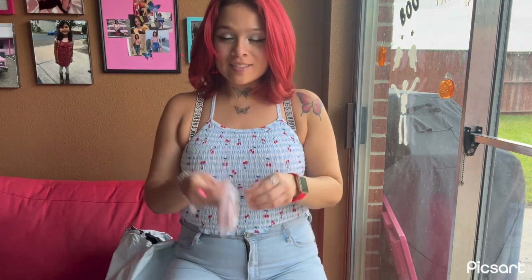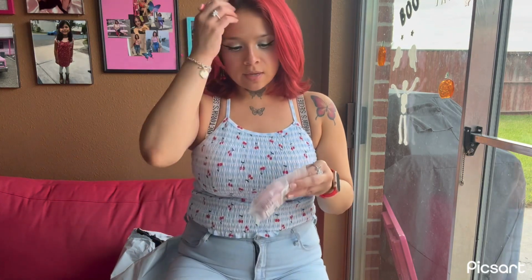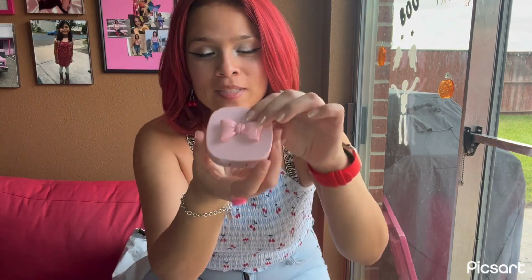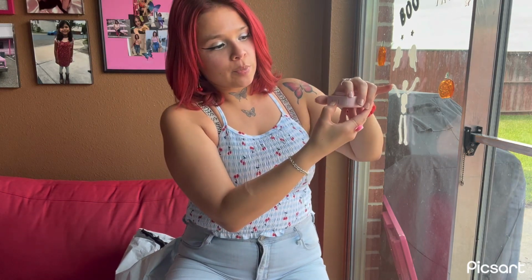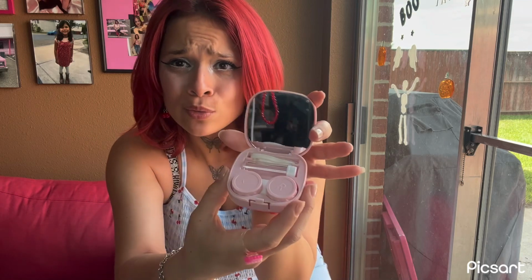I forgot I had gotten this. It's another case for my contact lenses. I wear contacts. It's so pretty. Look, guys, it has a little bow. Isn't that cute? Let me open it and see how it looks from the inside. See, don't drop it, girl. Oh, it's easy to open, guys. Y'all just pretty much press here. You see? This is how it looks from the inside. So cute.